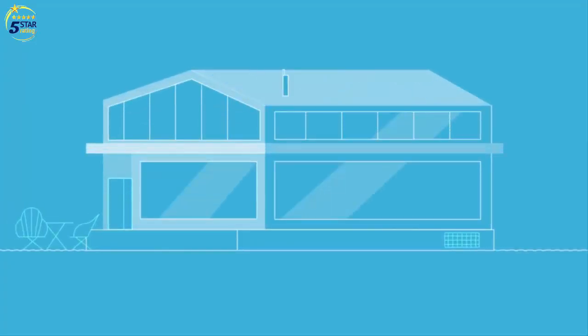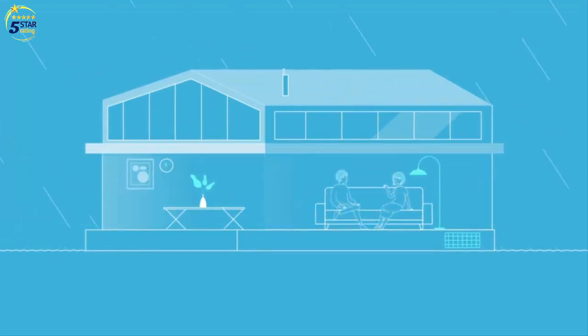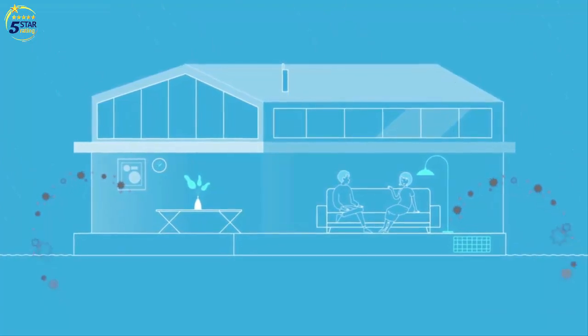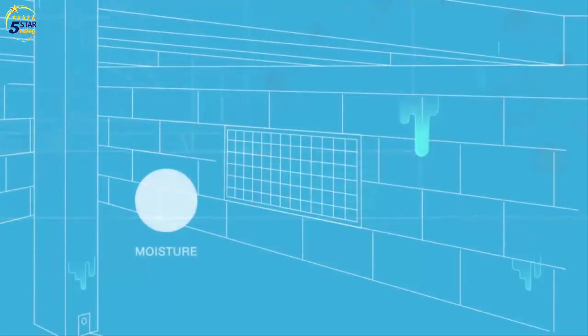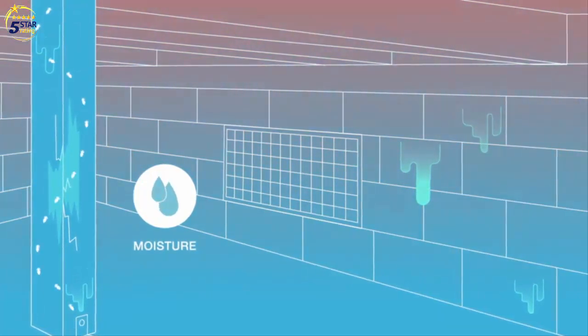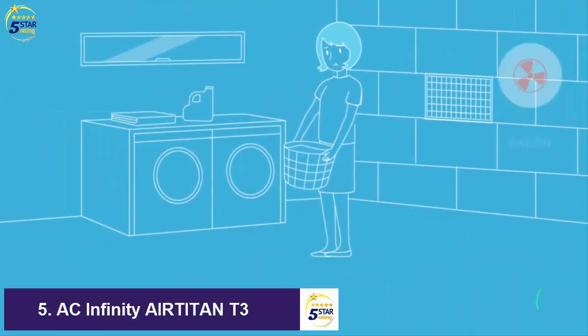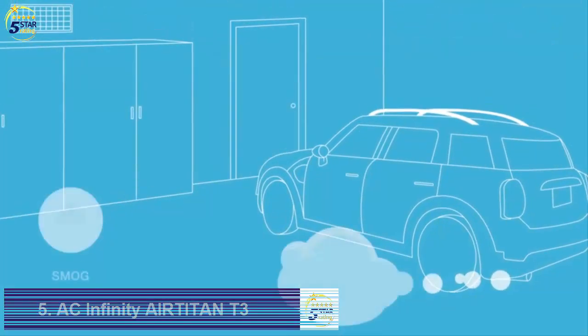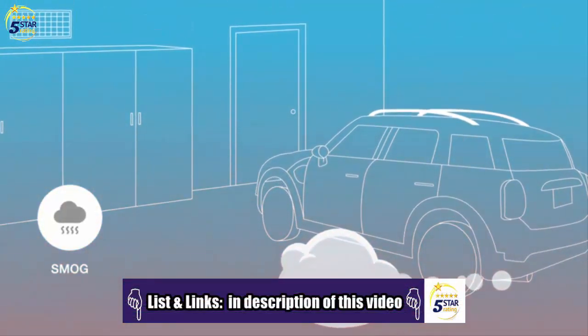Your home keeps you safe from outside elements like rain and dust. But sometimes they can sneak in unexpected ways. Trapped moisture can cause mold, wood rot, and attract insects. Harmful pollutants, such as radon seeping from the ground, can build up to harmful levels, and unwanted heat or odors can simply make it uncomfortable.